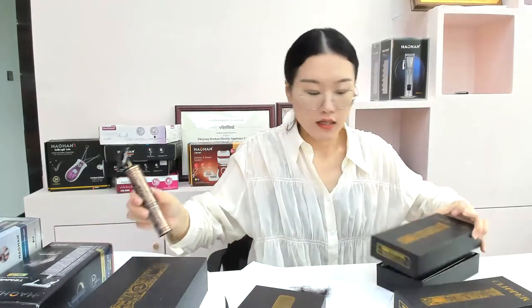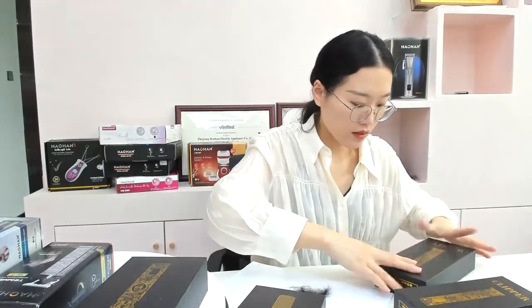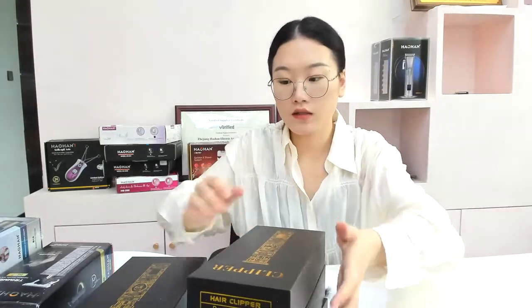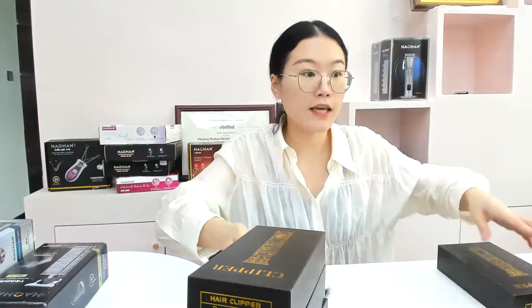All these products are wholesale price. Next one, I want to introduce some hair clippers which come with LCD display.